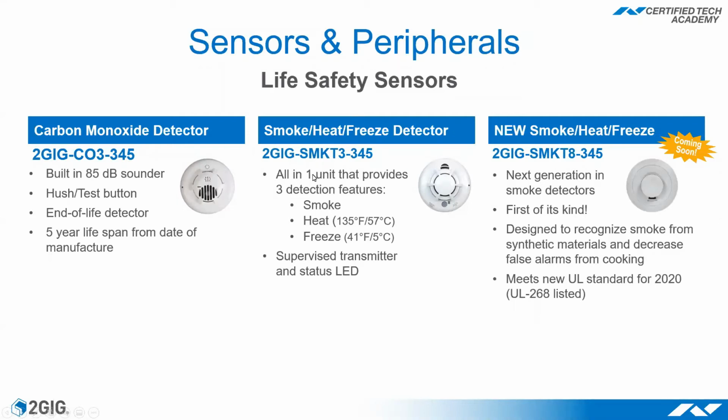This Smoke 3 is actually the one that we're phasing out and replacing with the Smoke 8 in the market. And the Smoke 8 is a newer generation, and it's designed to meet the UL 2020 rules for smoke detectors. And we added a little extra bit in there that is designed to recognize the difference between smoke from cooking and smoke from synthetic materials, like your house is on fire. And on top of that, these sensors have three things built into them. One's a smoke, one's a heat detector, and one's a freeze detector.